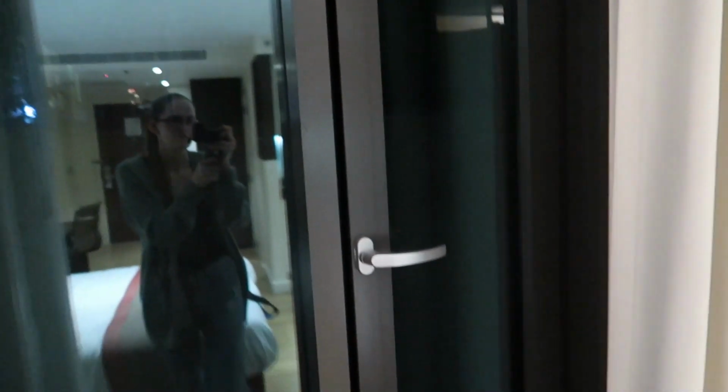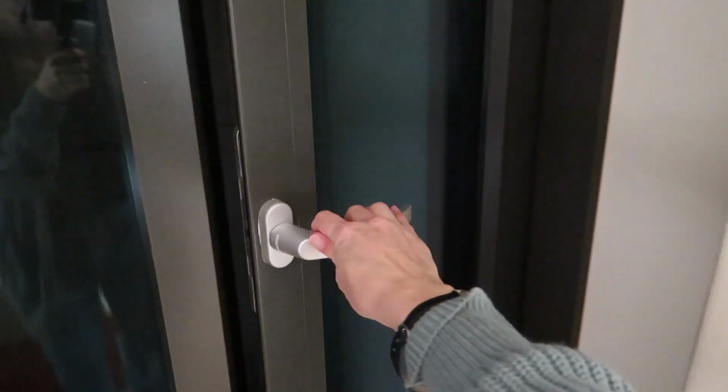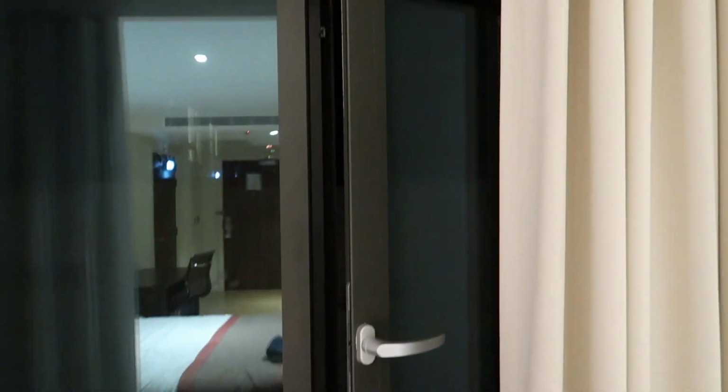And this is the window right here, and it does open up right here so you can let in some air. But we don't really have a view or anything, it's just kind of funny how it's like a little door. And I think that's as far as it goes. There's not one on the other side. Okay, that's all for now.